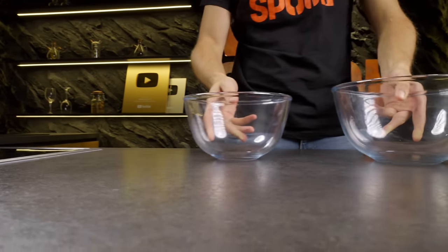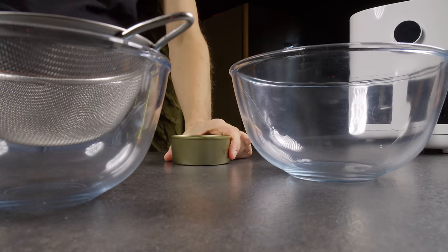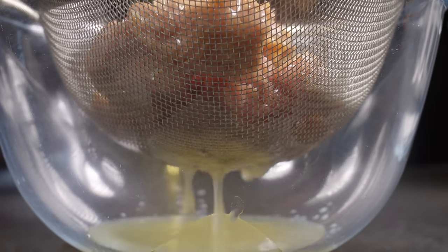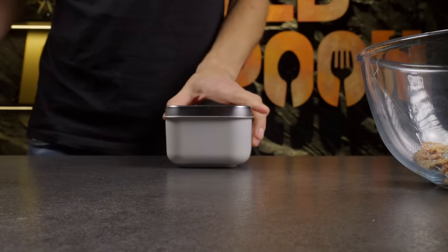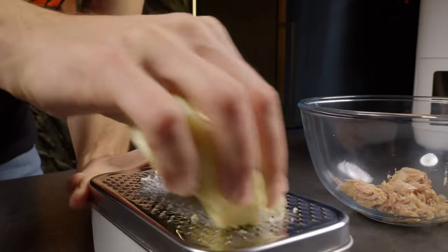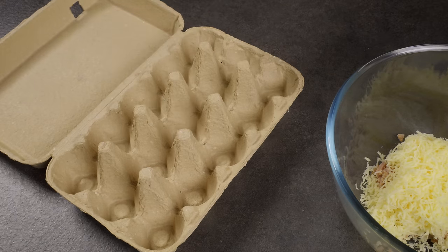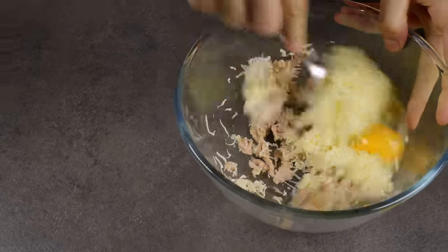The next reason is a delightful tuna steak recipe. Take a can of tuna and carefully drain the excess liquid before transferring the tuna to a bowl. Now let's add some cheese, shred about a cup of cheese into the mix. And for binding, add a single large egg. Now combine these ingredients thoroughly.